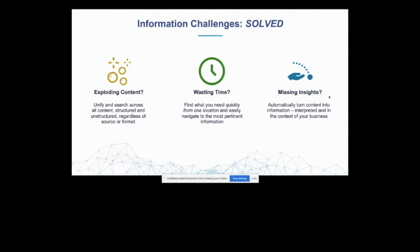Well, if we're automatically analyzing the content and we have that interpreted in the context of your business, knowing drugs, knowing adverse events, knowing phenotypes, et cetera, then that information has already been partially interpreted for you. And the job that you have in terms of tracking down that information is much easier. So it accelerates your time to market. It accelerates the work that you're doing regardless of the end outcome.